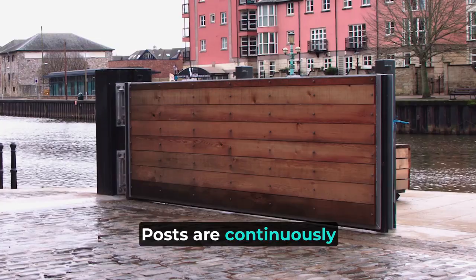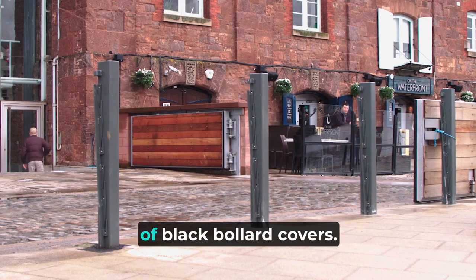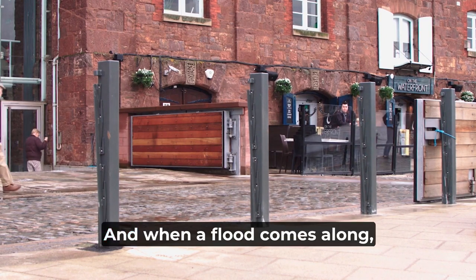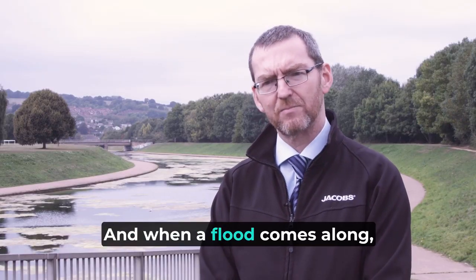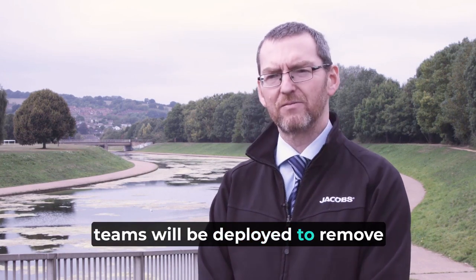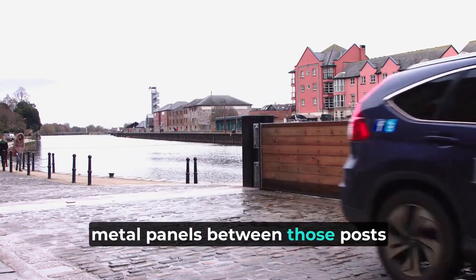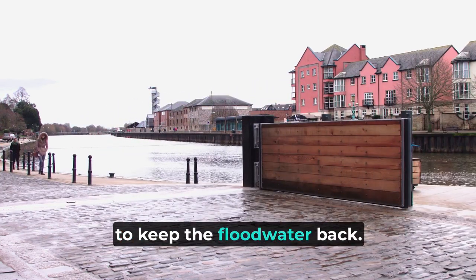Posts are continuously in position, laid out along the quayside, and they're covered with sort of black bollard covers. And when the flood comes along, then with the right amount of warning, teams will be deployed to remove those covers and then deploy metal panels between those posts to keep the floodwater back.